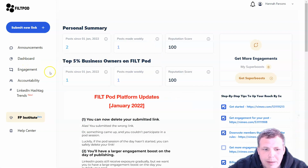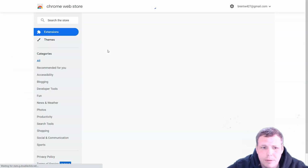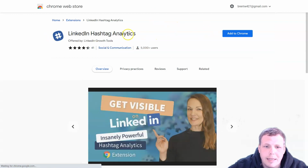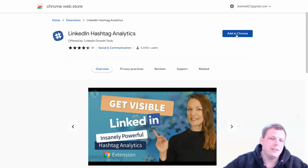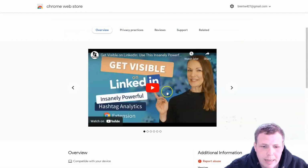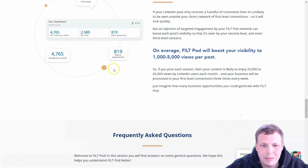Now, when we're speaking about coming in with the hashtag trends, and we want to set up the Chrome extension, which is free and easy to use, just click on Chrome extension and we have this right there, LinkedIn hashtag analytics, and just click add to Chrome and you're done. And now you're ready to go, and they even have a video if you would like. So it's an insanely powerful tool that you need to get noticed on LinkedIn.